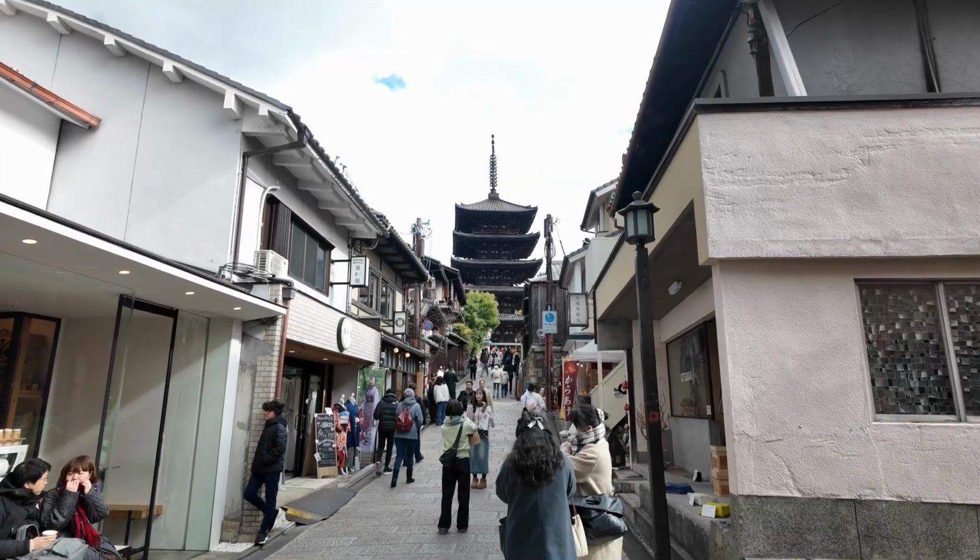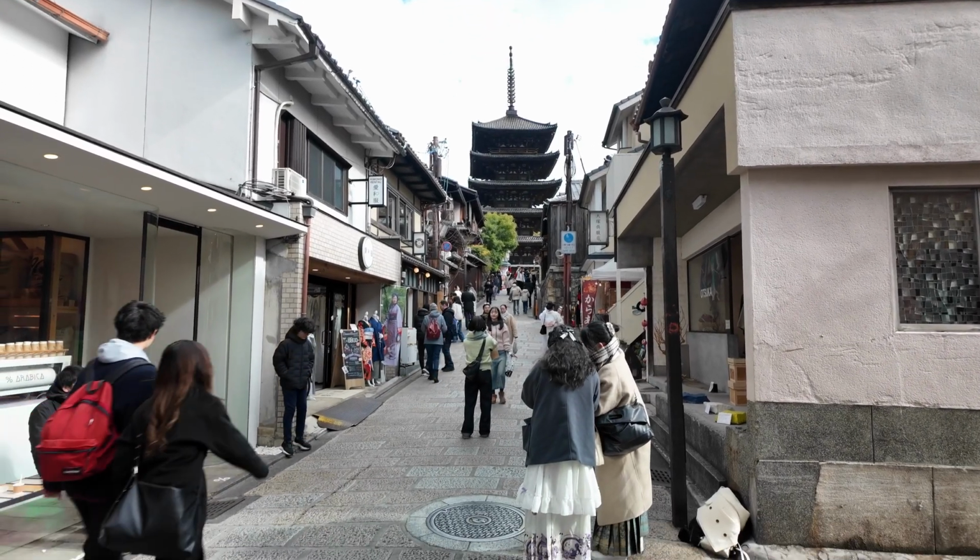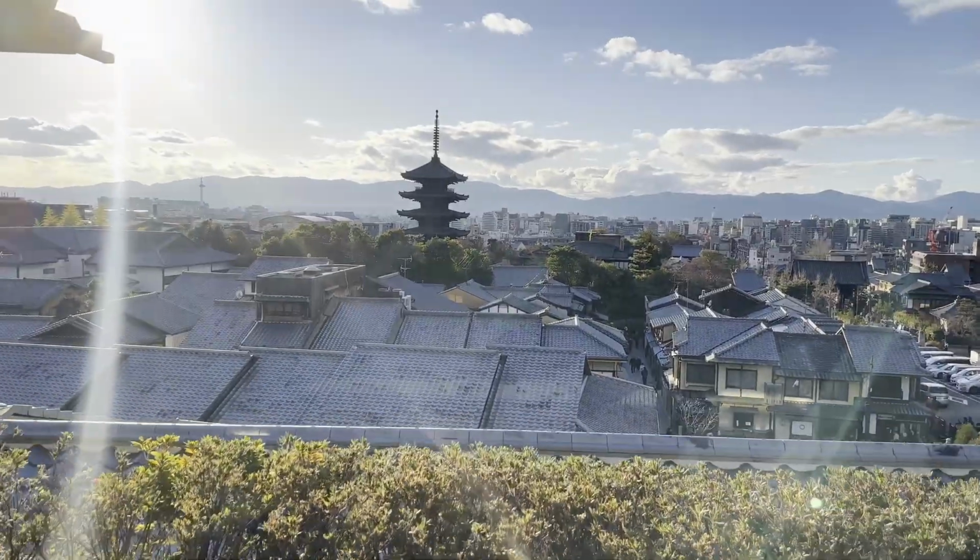The Park Hyatt Kyoto is located in the historic Higashiyama district with views of the famous Yasaka Pagoda.